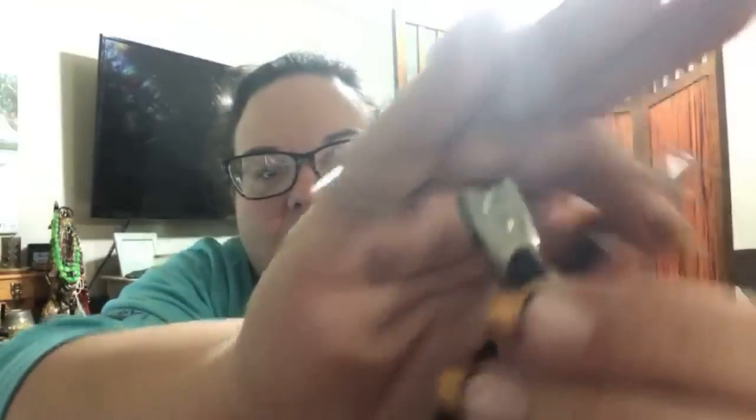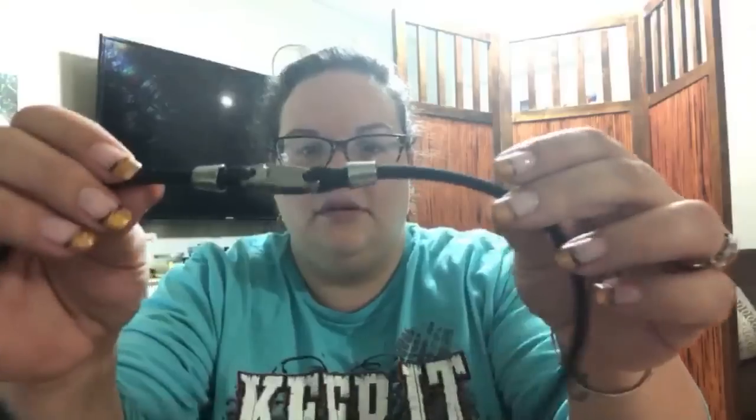This, I don't know that marking. Looks like some sort of athletic type. Here we go. Racing, yeah. Racing necklace. It's like some sort of woven cord. And it just says racing.